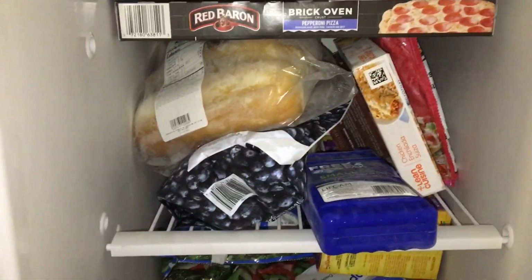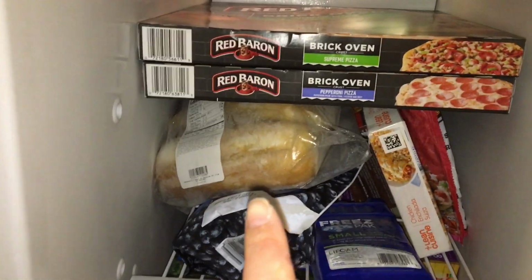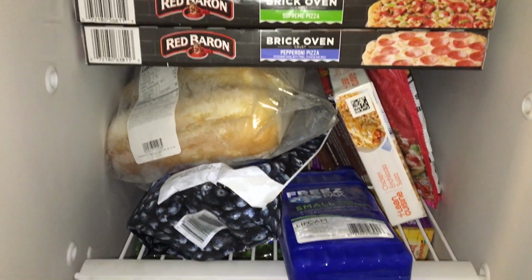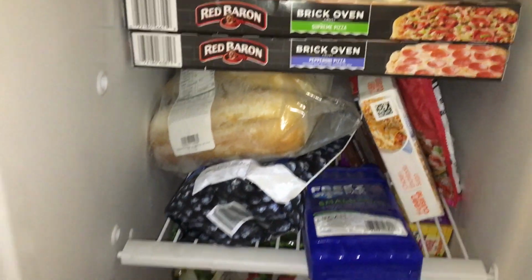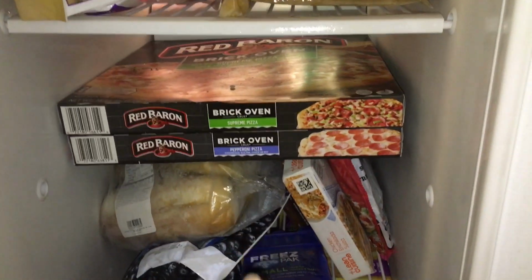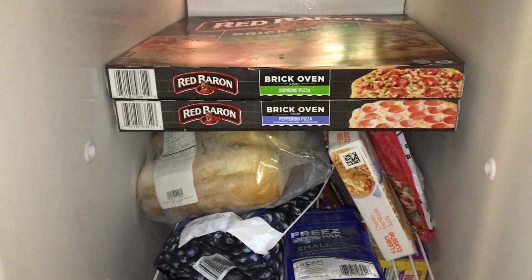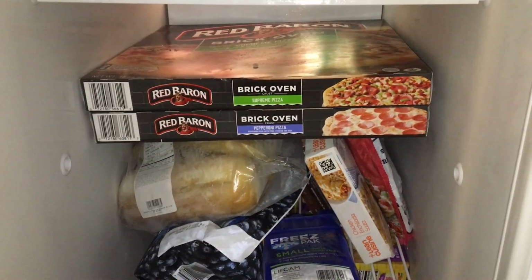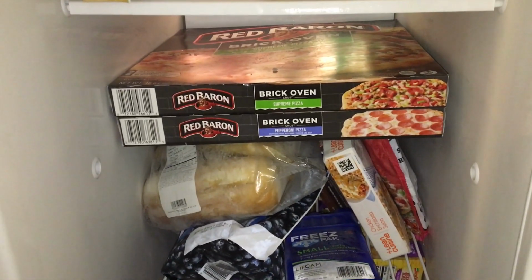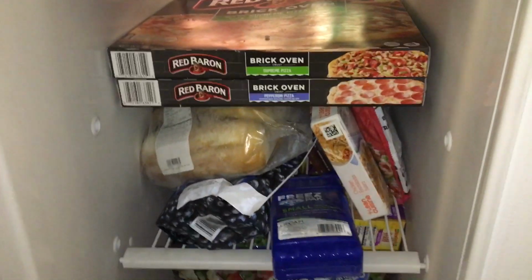And then up here I've got the leftover buns from last week. My daughter didn't end up taking the meatball subs, so I threw those in the freezer. Still have these blueberries, and we have 2 pizzas left. We always do pizza and a movie on Friday night. It's my daughter and I, it's our mommy and daughter night. So we have 2 pizzas left.